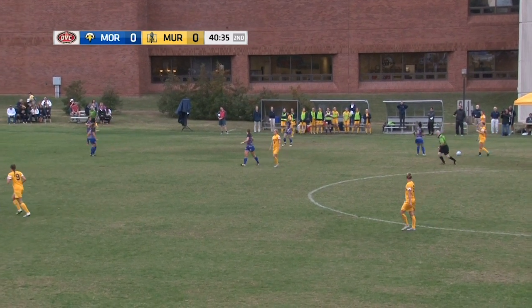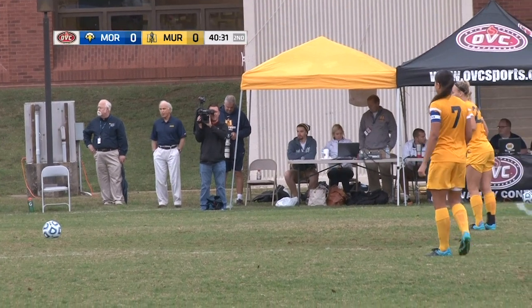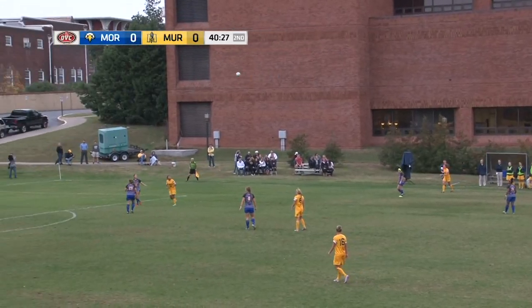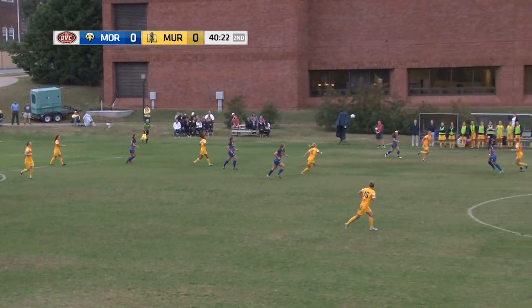Wind's picked up a little bit. It's blowing right into Caitlin Murphy's face. It's not decisive, but it's definitely picked up a little bit here. You definitely got to think if it's going to make some sort of impact.